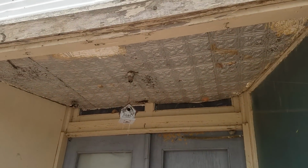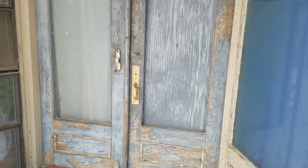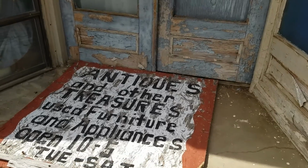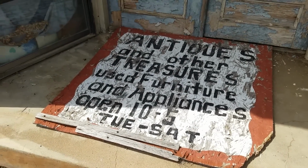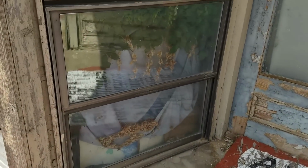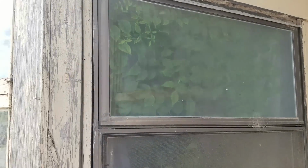Still got some of the tin ceiling there. Just these old doors with peeling paint. It's really cool. Antiques and other treasures. Some kind of old store here. You'll notice that there's those vines growing on the inside of this building, just completely filling up that window. Something else I noticed is this kind of creepy doll. It's like a scarecrow with no face.